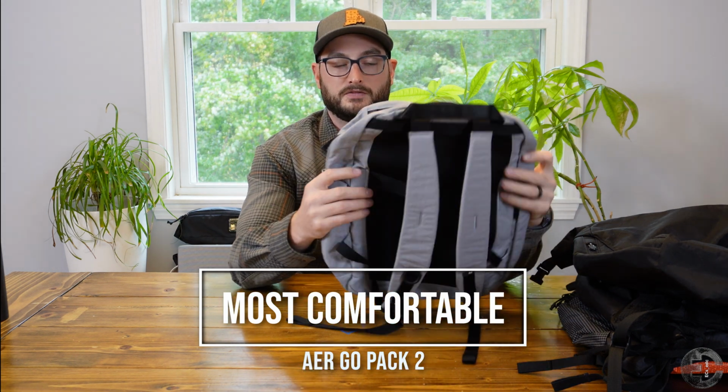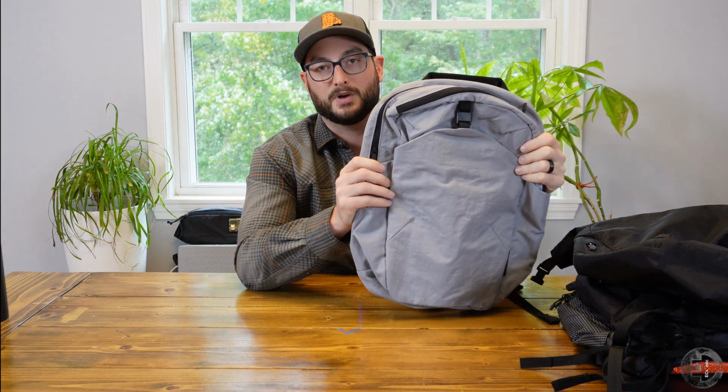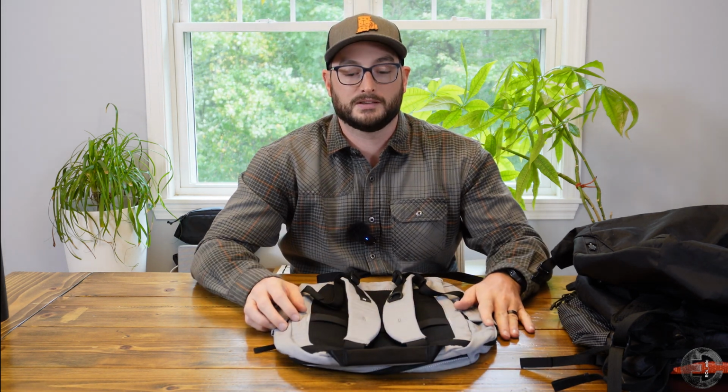So if you're willing to sacrifice a little bit of weight, this option might be best for you, though it doesn't pack the best. So this will lay flat, but it will take up more space than all of the other bags we've looked at today.